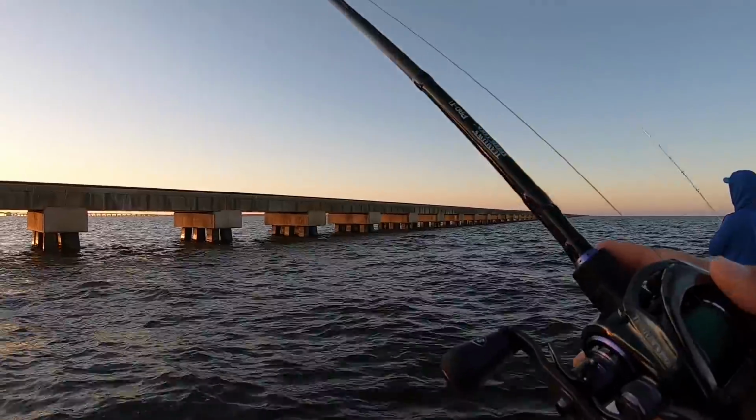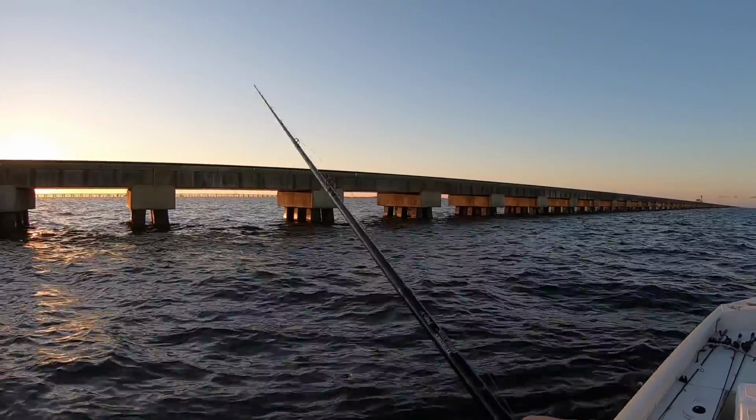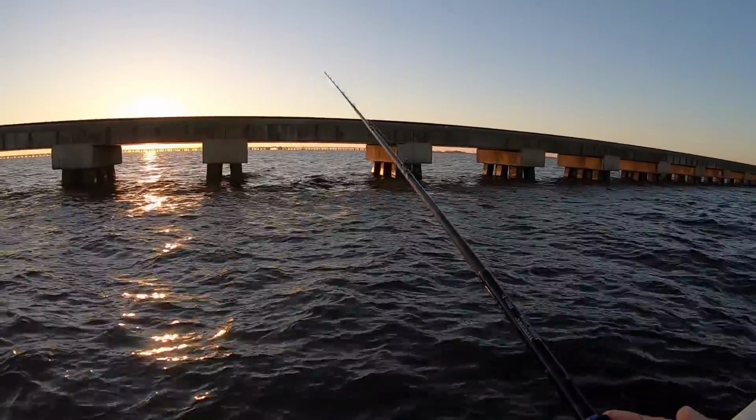But it's really, really rough. We may end up having to go up north. The good thing about this situation, though, is it cuts down on the competition. Not a lot of people fishing in these conditions. I'm sure up north it's gonna be really crowded.